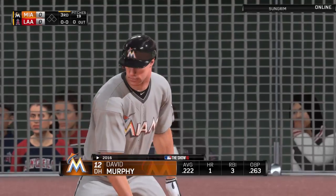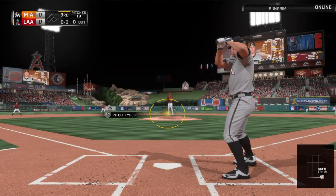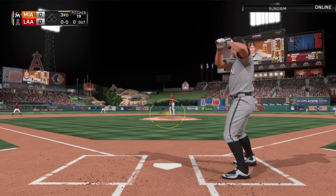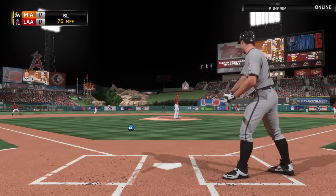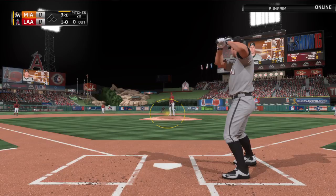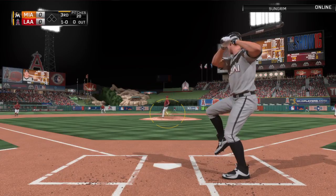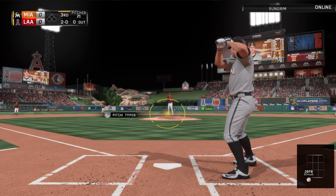David Murphy leads it off here. Bottom third of the order set to go here in the third. Well, he's faced the minimum so far, and obviously it's still early, but they need to get something going because you can't let this guy settle in out there. Third inning starts with a slider that's looked at here for ball 1. Perhaps a little low there. It's 2-0.